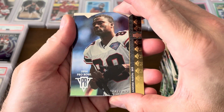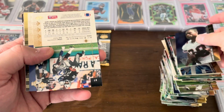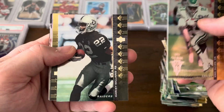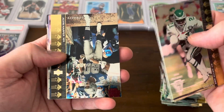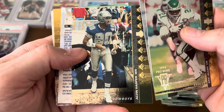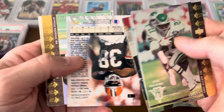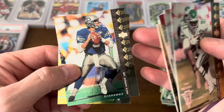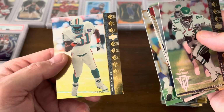All right, what I got here? There's Andre Rison die cut. Made some poor choices in the love department. I think it was his girlfriend from TLC, right, who burned his house down, set his house on fire. Alvin Harper. This is terrible. We have not seen a Faulk in this entire box. There's Rick Meyer and there's Brian Cox.